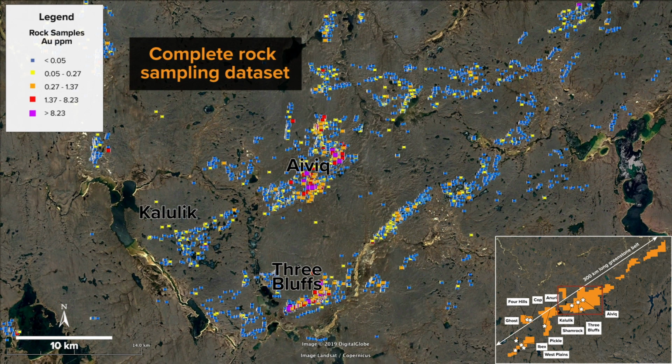There are also non-uniform datasets that we utilize, not only in the geologist-derived targets, but also in the machine learning process. In this case, you can see the complete rock sampling dataset that was generated over approximately 20 years of work. It is critical in any targeting approach to utilize all datasets in hand.